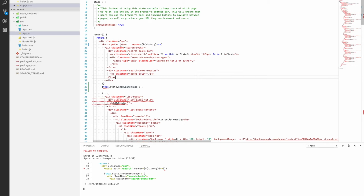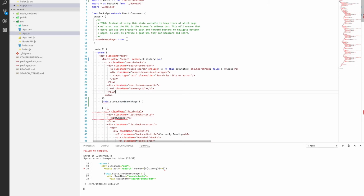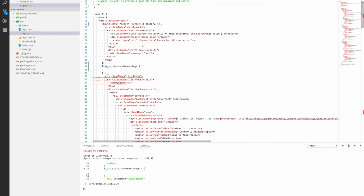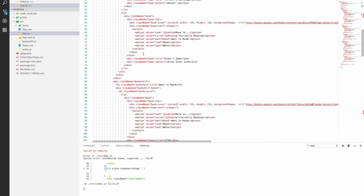There. And now it's not show search page, this state, which we do have set to true. I'm going to get rid of that value because we don't need it anymore. Okay. Now we're going to do the other route, and I'm going to actually do this route above it, just because I don't like that the root route is actually coming after it.